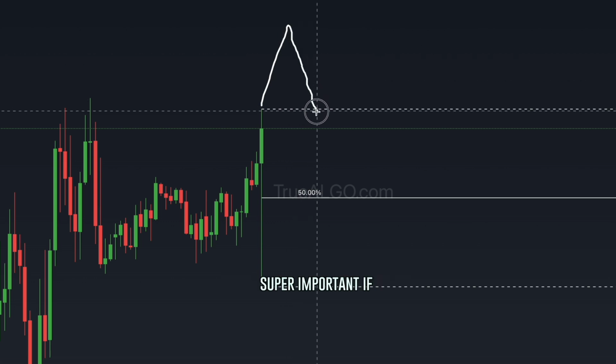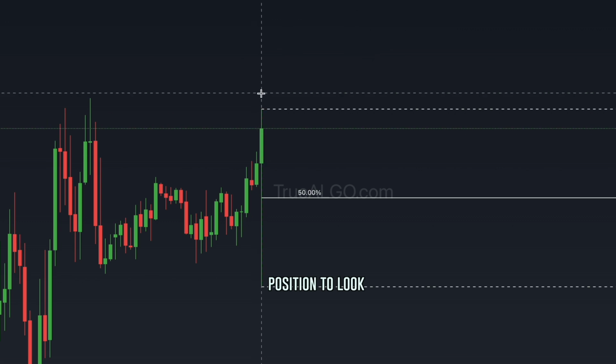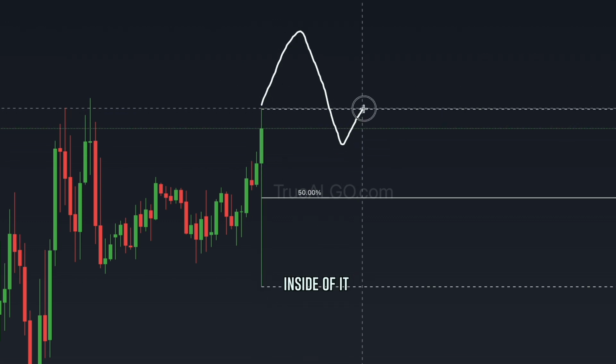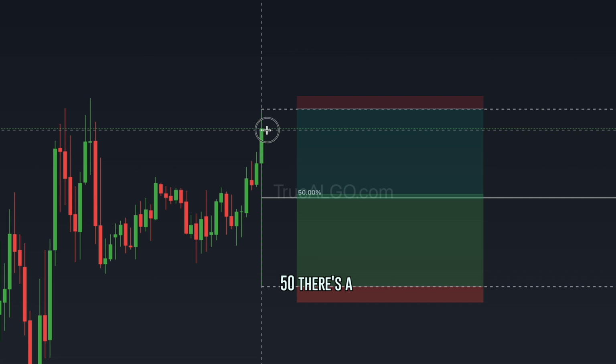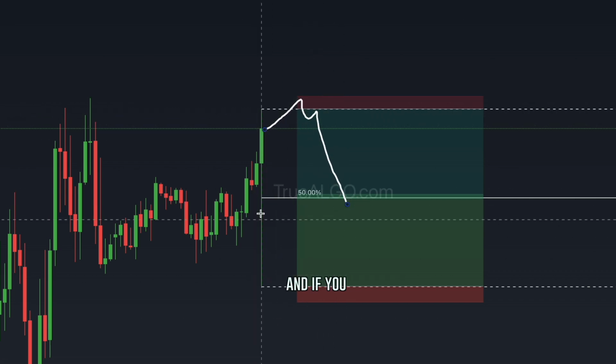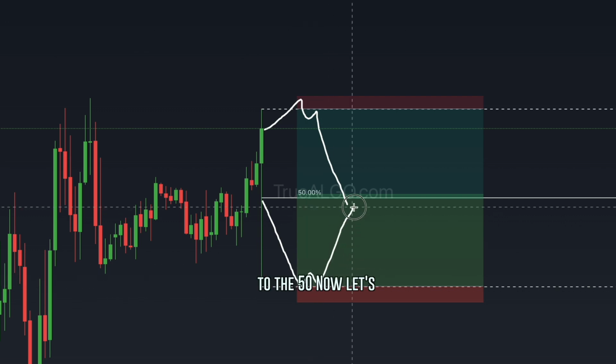And this is super important. If New York breaks above it and back tests it, that's a position to look to long and ride it up high. If it breaks back down inside of it, you short to the 50. Here's a scalper's option where you come back in, you go to the 50, and if you go down and come back in, you go up to the 50.